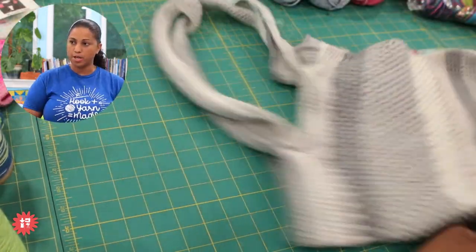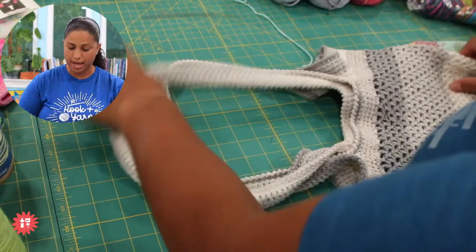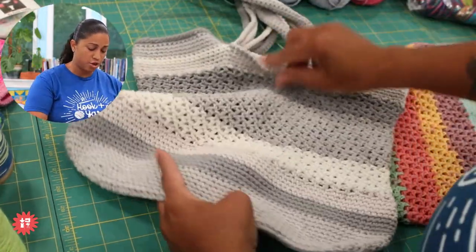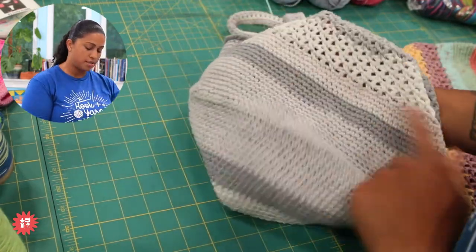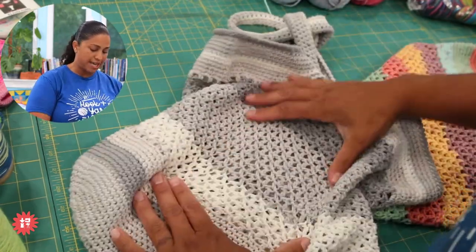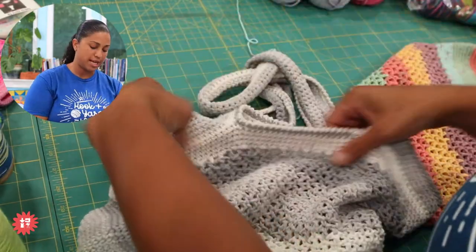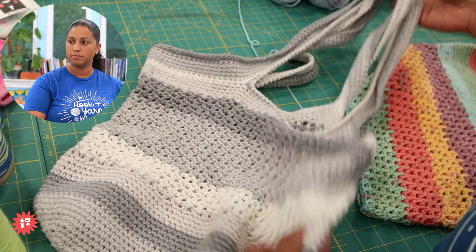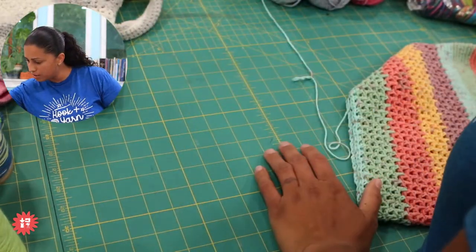And again, this is the project. Don't mind this, it's been thrown in a bag and has not been blocked, but you get the idea. It's sturdy at the bottom here, so stuff is not likely to fall through. Then you get more of a lacy finish in the middle, and then we go back to a more dense crochet stitch here to make up the top band and the handles. All right?